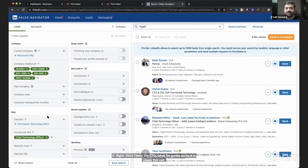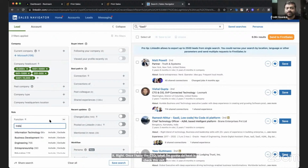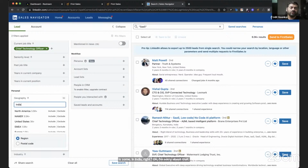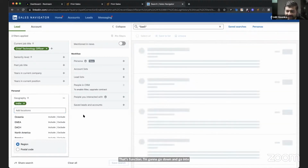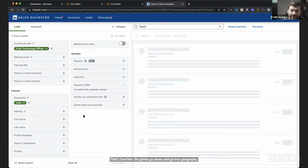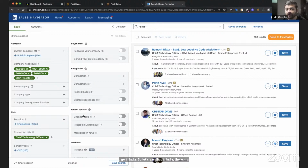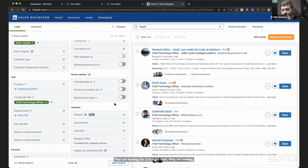I have started getting the data, and let's say there is some company in India. Oh, I'm sorry about that. That's function. I'm going to go down into geography, go into India. So let's say that in India, there are companies that are looking for CTOs, a very, very experienced CTO, whom you want to make quit and join.